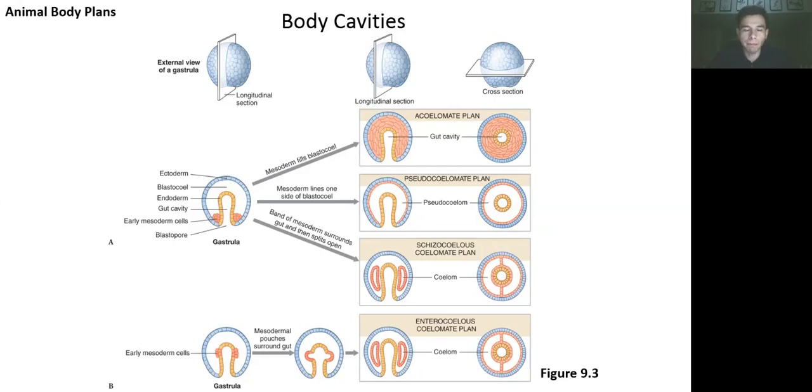There can be three things that happen. One path is that the mesoderm can completely fill the blastocoel. That results in a body plan that we call the acoelomate plan. Or a second path is that the mesoderm can partly line the blastocoel, and so there's still an inner body cavity that is called the pseudocoelom. The third path that the gastrula can take is that the mesoderm can completely line this new body cavity called the coelom. That is a true body cavity, right?